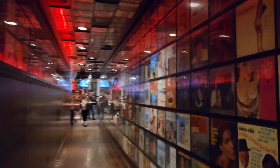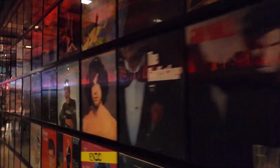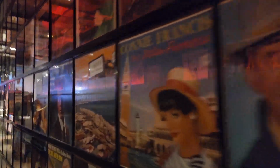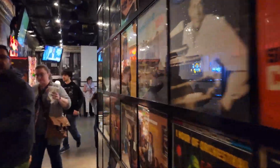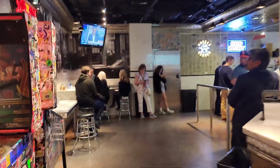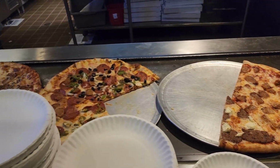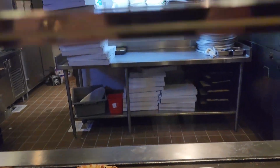And they've got a lot of cool artwork up here as you're walking through. So hence Secret Pizza, you have to look for it. But I will tell you, best pizza in Vegas, I think, that's on the Strip. So just a little place. Really cool.